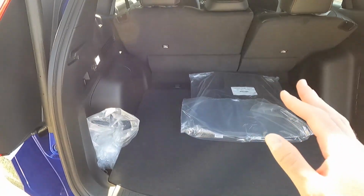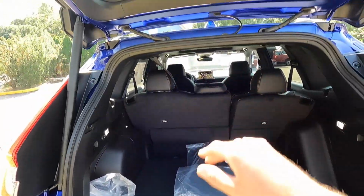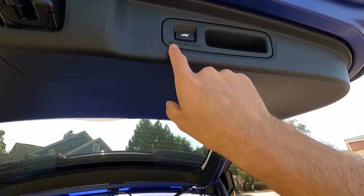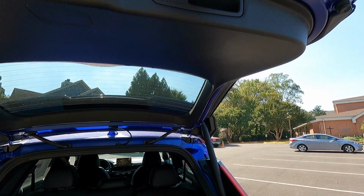Very good amount of storage space. I could say that you could probably set maybe 8 carry-on suitcases back here if you stacked them up. Pressing on that button right there is going to drop the liftgate, but then also you can hold this to set height. So basically you can set the height that you want the liftgate to open up to.